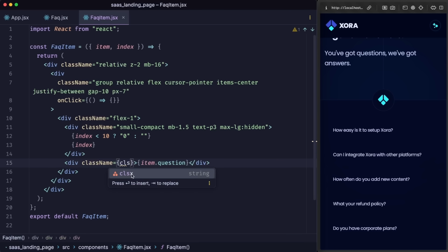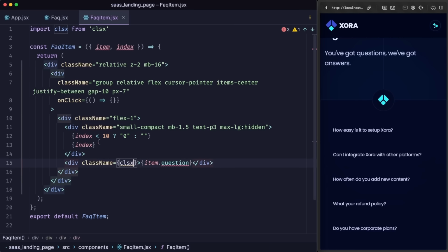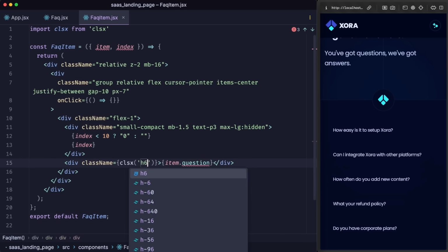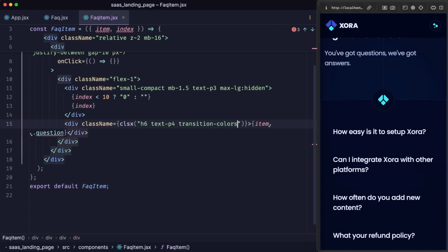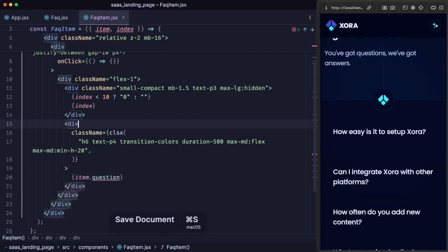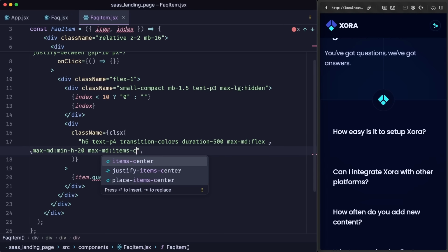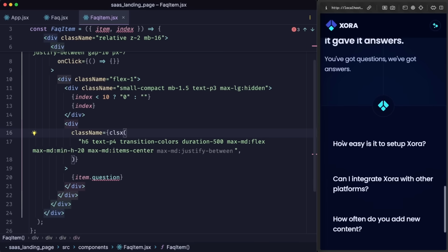So let's get this clsx imported from clsx. And to it, we can pass a class name of h6. Let's also give it a text-p4. We can give it a transition-colors, duration of 500. On max medium devices, flex. On max medium devices, min-h-20. On max medium devices, items-center. Okay, this is looking good. And now let's also apply the active state, okay?